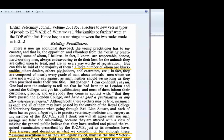Okay, so they had, but there were other people who were practicing veterinary medicine at the time, and the biggest ones, for horses anyway, were the farriers. They were the trusted experts, okay? So this guy is telling young vets who to beware of and watch out for. Okay, so existing practitioners. These people were practicing medicine, but they didn't have to have a license, okay?